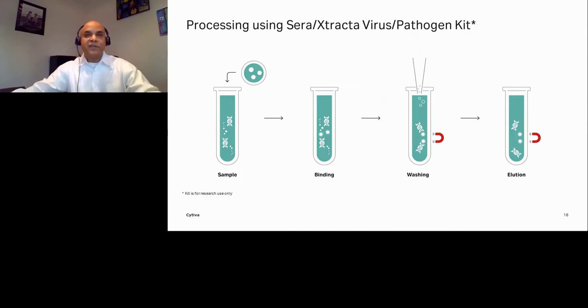So what is the SeraXtractor Virus Pathogen Kit? This kit has been developed in response to the global COVID-19 pandemic and aimed to address current challenges faced with supplying kits for testing and scientific research. The format of the kit and a rapid protocol provide an excellent high-throughput solution that should aid in global efforts of the scientific and medical community to detect and study the virus.